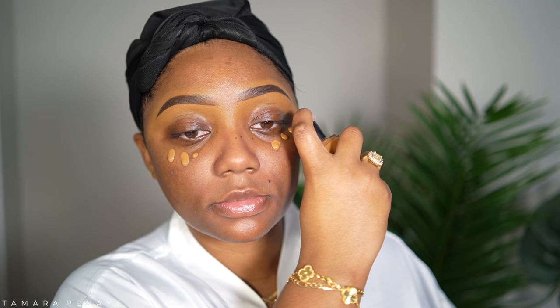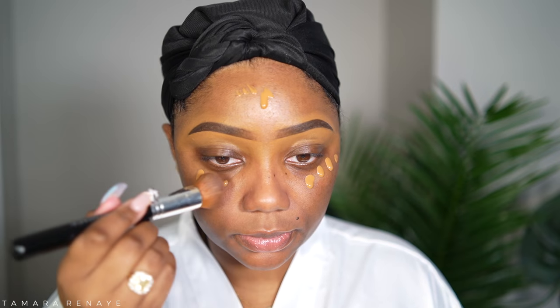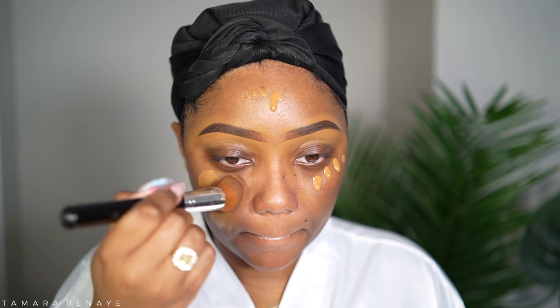I'm gonna go in with my foundation brush. This is from Anastasia Beverly Hills. This is A30. I'm gonna add a few pumps on my face, and then I'm going to blend it out.